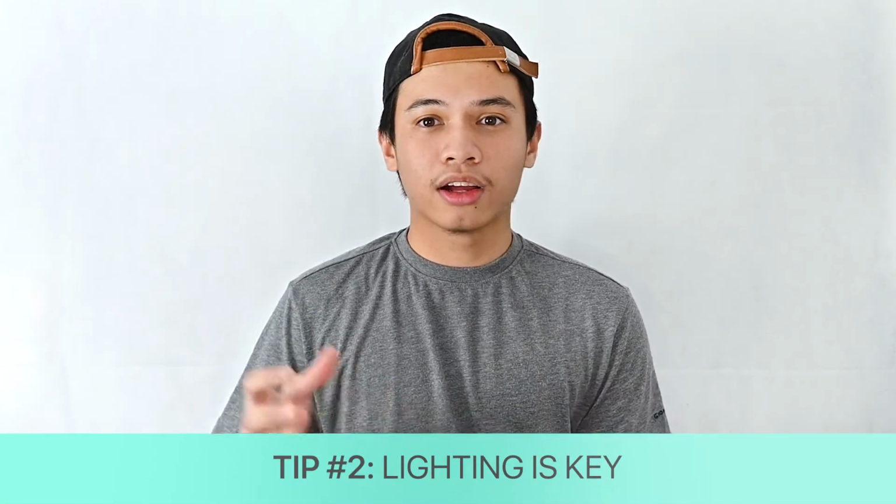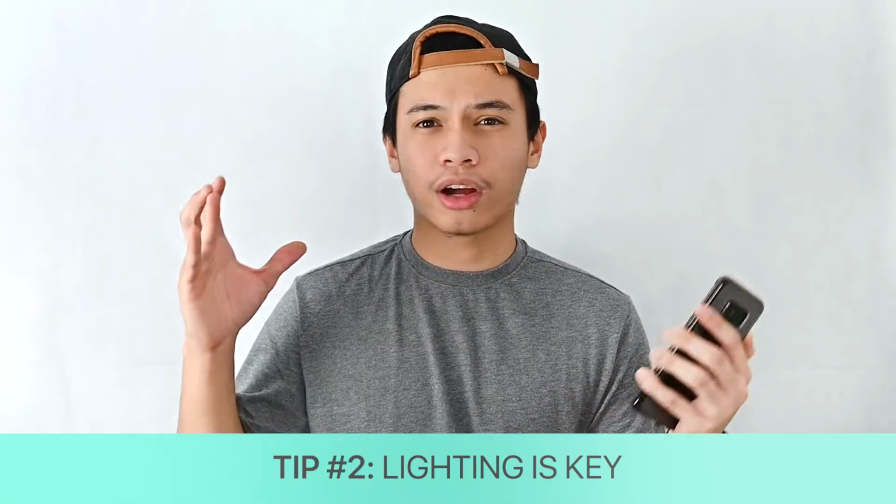So in tip number 2, if you already know how to use your tools, you should get into other tools too. Tip number 2 is lighting is key. Remember that. Having good light is a really big part of photography. If you know how a camera works, how a shutter works, then you will understand that a camera's friend is lighting. If you have proper lights, your image quality or even your video quality will improve drastically.